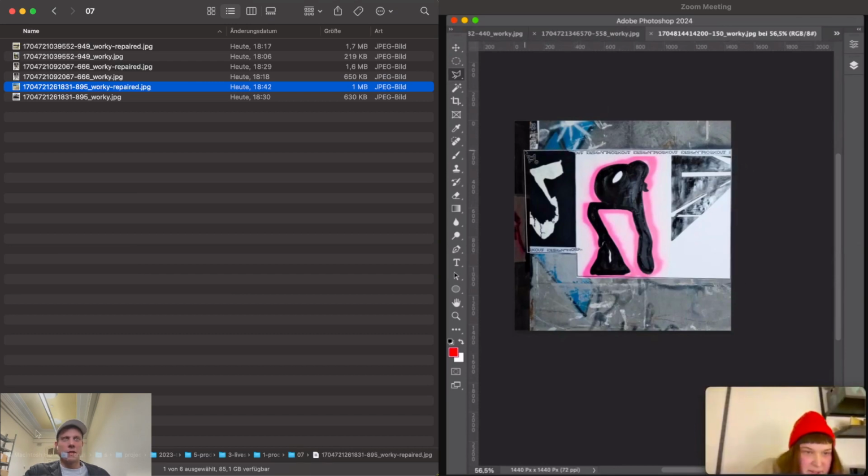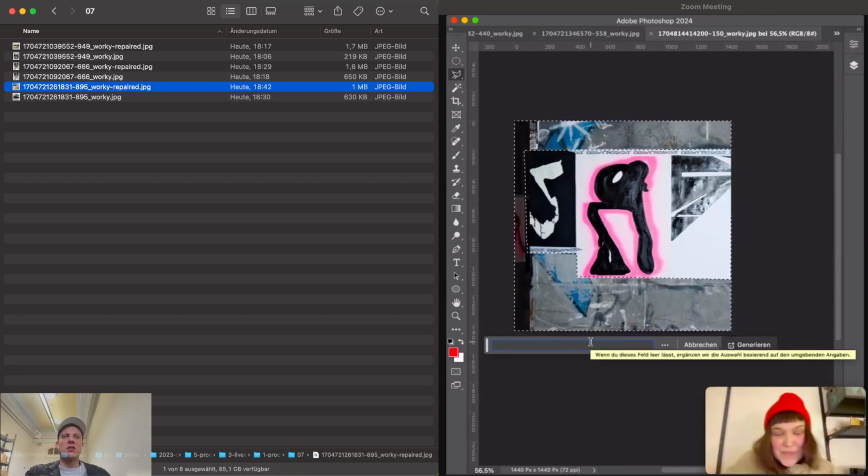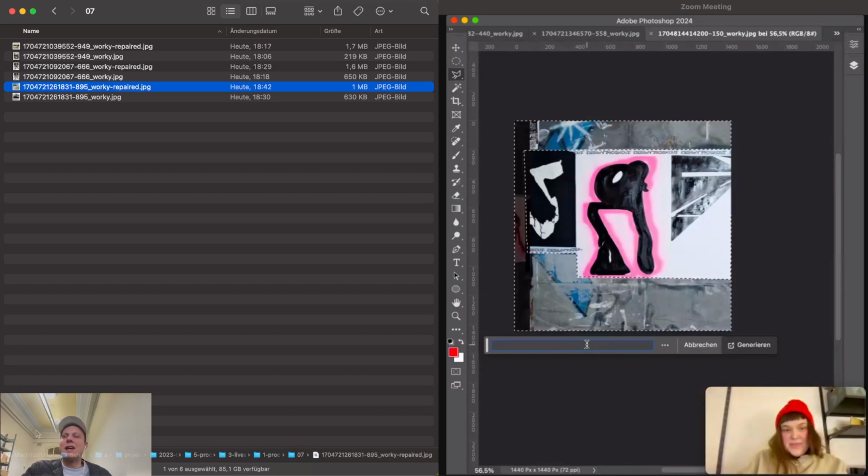Any ideas about the background? Or just generative fill? What is a design workout studio? What would a design workout studio look like? Even though I feel like I'm not repairing here, just trying out what Photoshop does. Even though I feel like that is sort of our job here, but still I also want to do some repairing. What do you think?